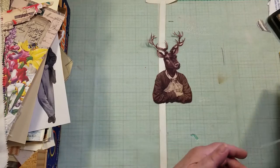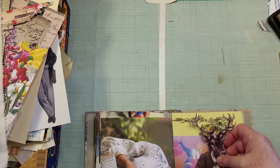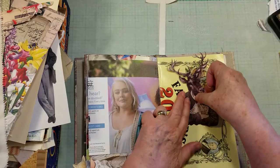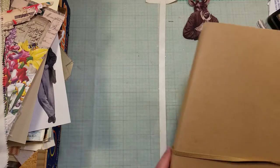Okay, let's see here how much space. I might have to get my bigger sketchbook out now. I think I will, because I need to put a skirt on her. So let me get my bigger art journal out. I'll be back in just a minute.